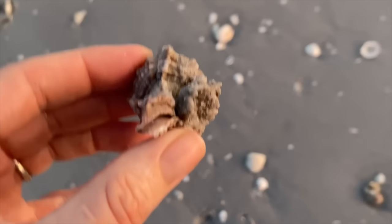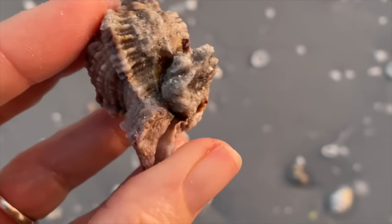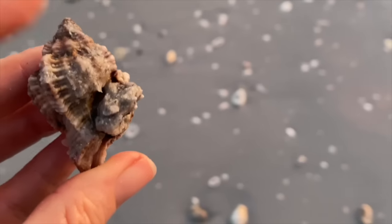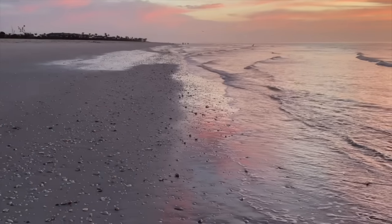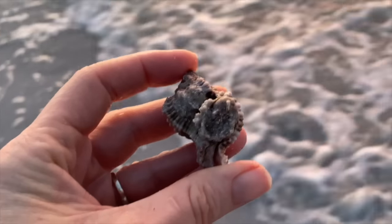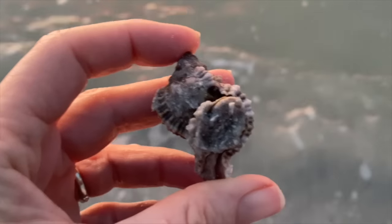Now, this is an apple murex, but you'll notice it is not empty. I know it's all sandy. There's no hole in the shell, so that means that the critter is still alive and well. So that is a living snail, and that needs to stay at the beach. Oh, and I noticed that the sand was pink. Oh, that's so pretty.